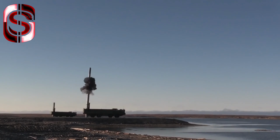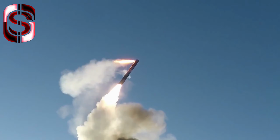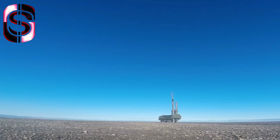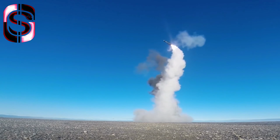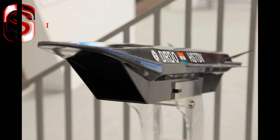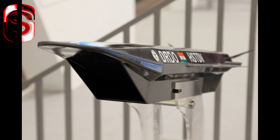Missile technology is the backbone of all modern-day conflicts. The nation with the best missile technology has a crucial upper hand in any conflict. The latest innovative trend in missile tech is the hypersonic missiles. India has conducted its first ever test of a hypersonic weapon.